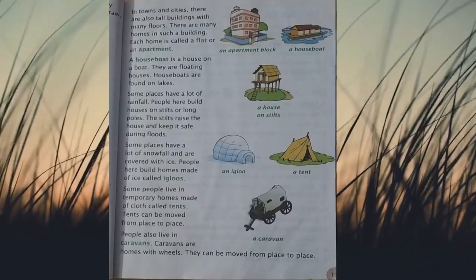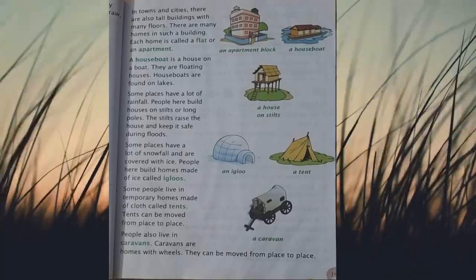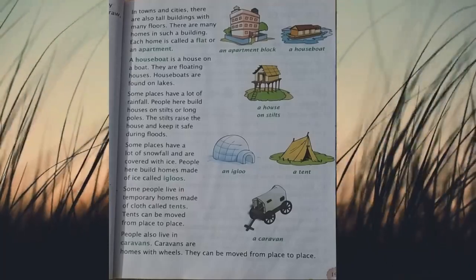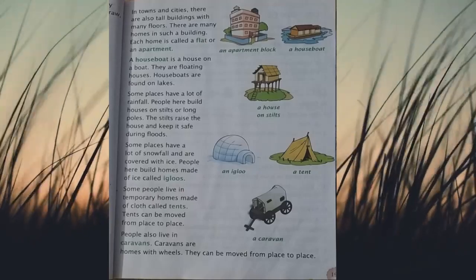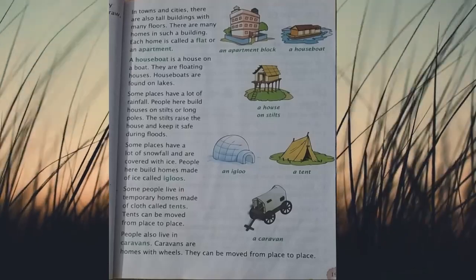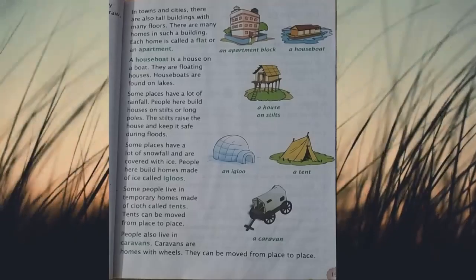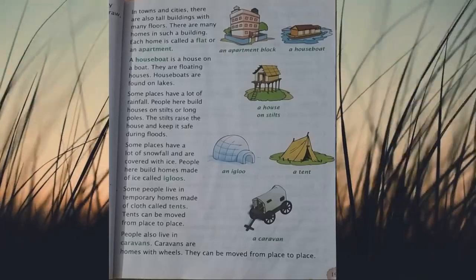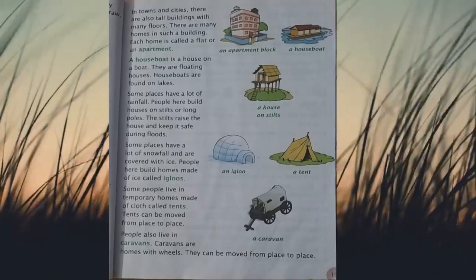Some places have a lot of rainfall. People here build houses on stilts or long poles. The stilts raise the house and keep it safe during floods.